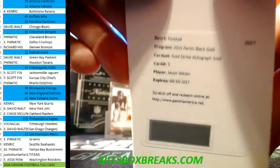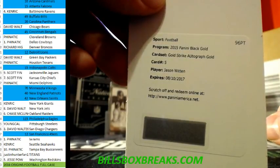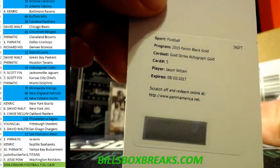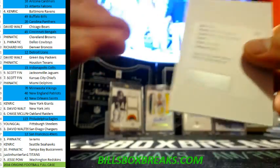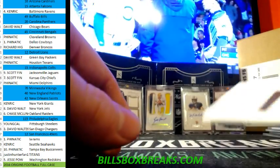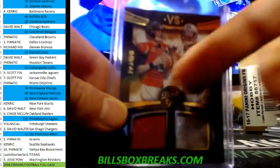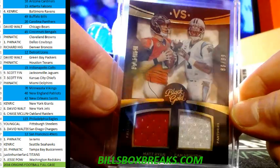And damn, Gold Strike Black autographed, number 5 of Jason Witten. Nice way. Nice half case. Immaculate hits, solid rookie hits. Out of 5, girly. Lots of girlies. And then we got one here. We got the dual jersey.